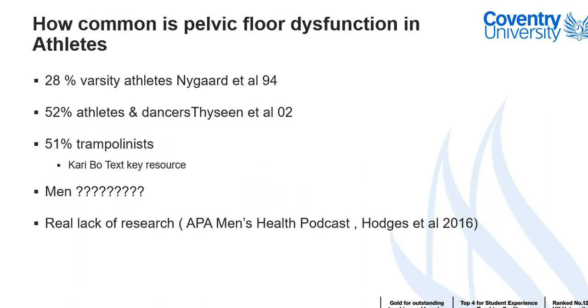All of the research, to the best of my knowledge, has been done on female athletes, and the incidence is high. Probably about 50% plus of female athletes will get pelvic floor dysfunction. So it's very high. There isn't really any research on men. I think what we tend to see clinically in the men is the main symptom of pain or erectile dysfunction, subtle erectile dysfunction, ejaculatory pain, urinary frequency. But there is a lack of research here.